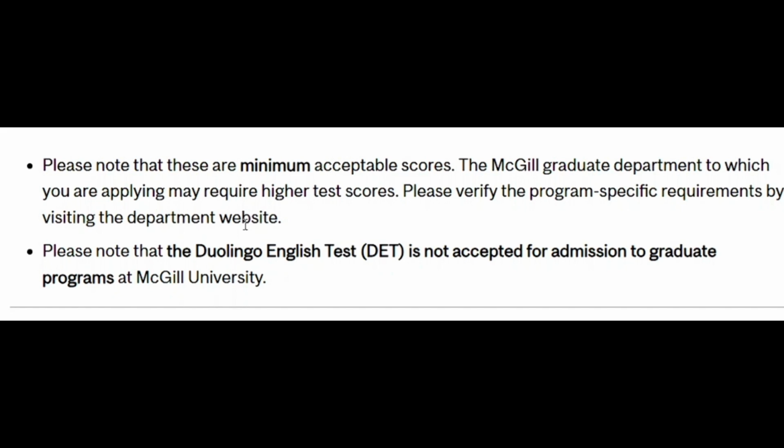Please note that the Duolingo English test is not accepted for admissions to graduate programs at McGill University. So I wanted to make sure that I emphasize this. Now, the Duolingo English test is accepted by some universities, but McGill University at this time is saying that they do not accept the Duolingo English test. So if you already have that, I'm sorry, you cannot make use of it, because what is accepted is the TOEFL and the IELTS.